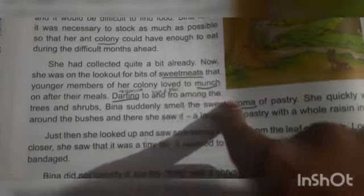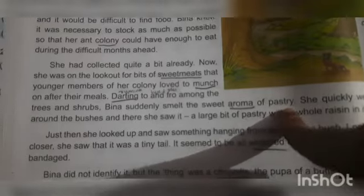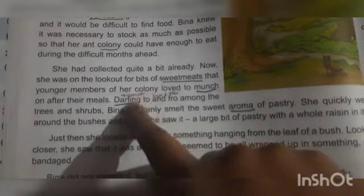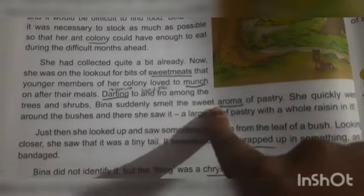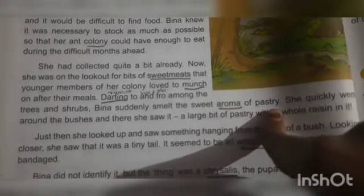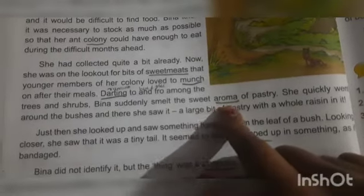Darting to and fro among the trees and shrubs, Beena suddenly smelled the sweet aroma of pastry. Darting means running here and there among the trees and shrubs. Pastry smell, what kind of smell is it? Sweet. Aroma means smell.